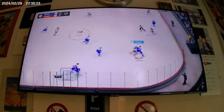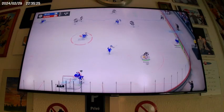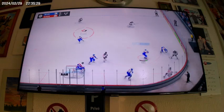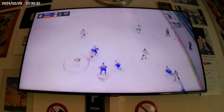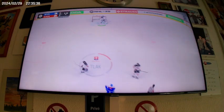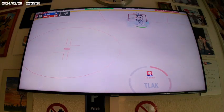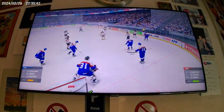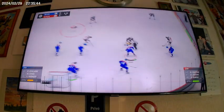Slovakia's got a hold of the puck. Oh, and that's poked away in the offensive zone by Bedard. Slides it across. Huge steal on his own end. A big face-off here inside the offensive end.